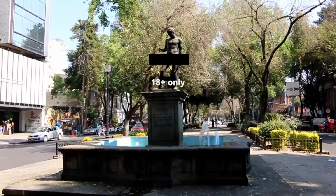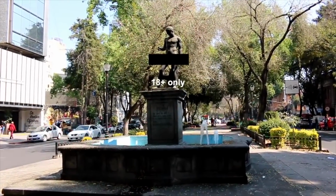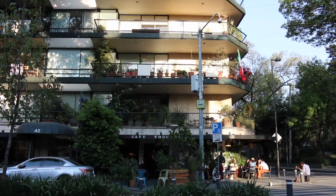But more than any of that, to be honest, it's the artistic feeling in Roma that really keeps me coming back. It's a place where I don't feel weird walking around with my camera, because I've seen other people filming videos here. I've seen artists on the street. You see lots of musicians.